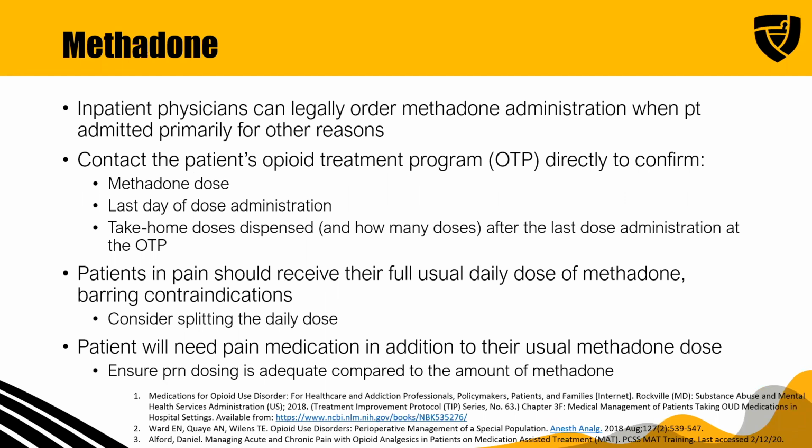Methadone is also a medication that we use for MOUD. There are some nuances with it. Outpatient methadone for MOUD has to be done through opioid treatment clinics, or OTPs. However, inpatient physicians can legally order it when the patient is admitted primarily for other reasons. So for our patients who are admitted for acute pain, the inpatient physicians can order their methadone dose. We do recommend that you contact their treatment program to confirm the dose, when they last took it, and how many doses they might have.